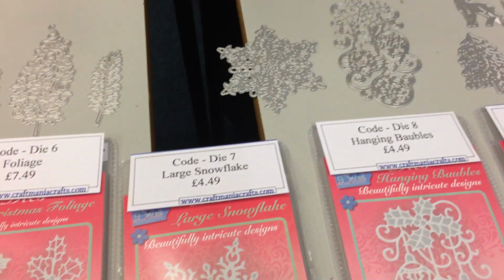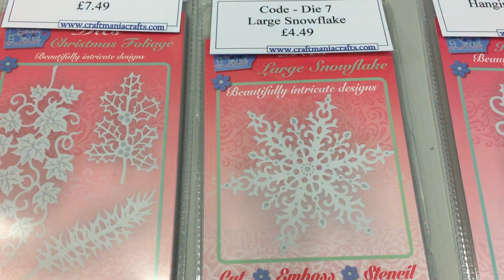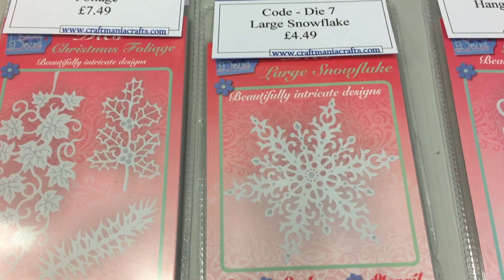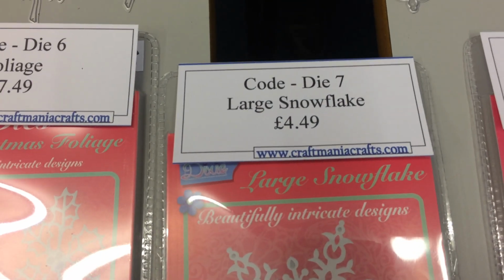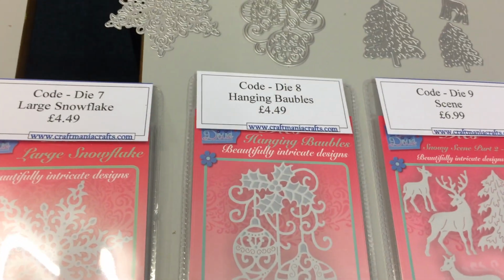They're also quite good because it's quite a big snowflake. If you wanted to, you could just cut parts out of them to use as corners or borders as well. It doesn't have to stay as one item. So that is die number 7. That's your large snowflake, £4.49. On to die number 8.